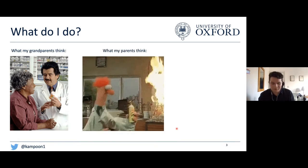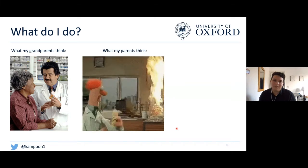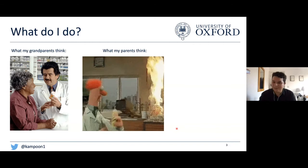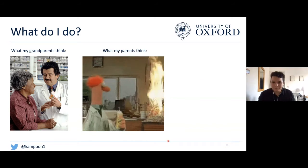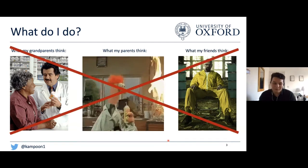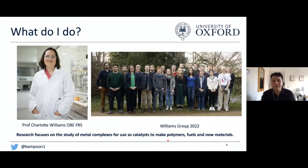My parents don't trust me to look after the family barbecue in the summer, so they think I'm a pyromaniac and I'm just blowing stuff up and burning things all the time. Thankfully, that's not what I do. I like to think I'm relatively safe in the lab and look after everything. And then my non-chemist friends think of Breaking Bad, and with all of these things, this just isn't true, and this isn't representative of what I do and the work that I take part in. So what is it I actually do?